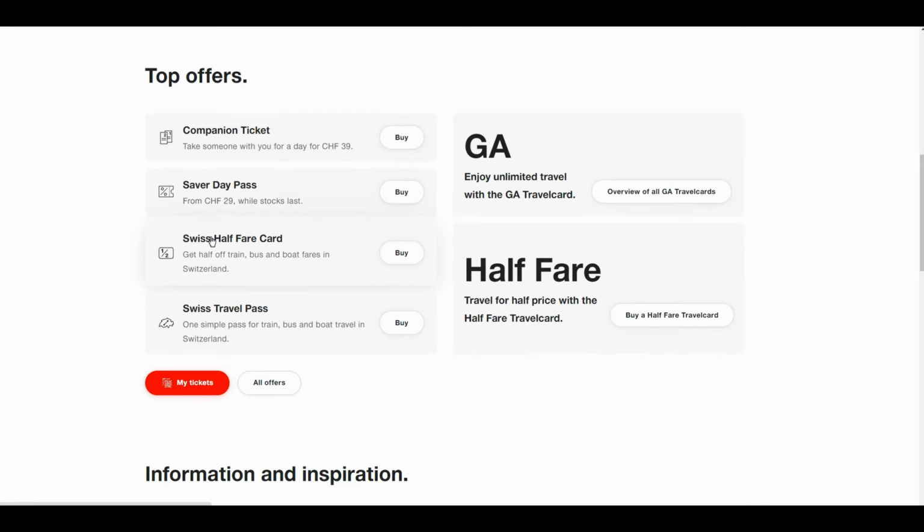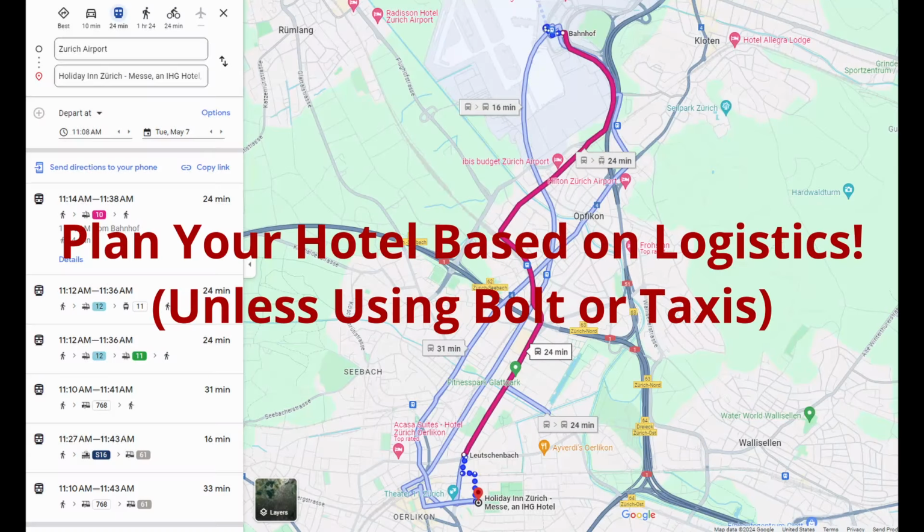It'll be close. So think carefully on that. Do the math, and you'll be fine. Okay.